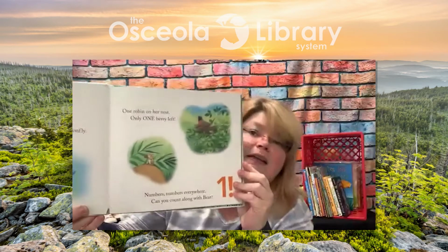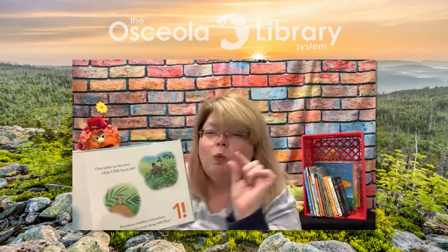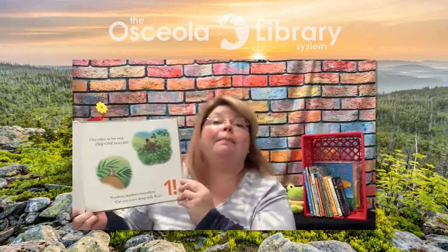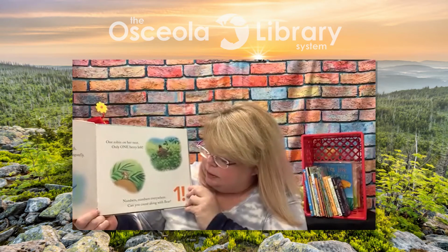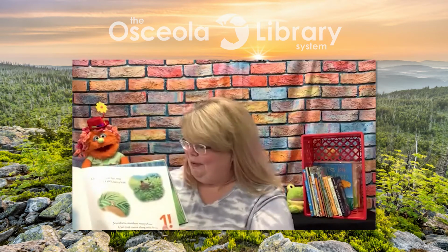And over on this side, can you see it? Yeah. There's one bird in her nest. And one little tiny berry left. I think Mouse found the berry, yes. Now numbers, numbers everywhere. Can you help and count along with Bear? That's right, how many? One, good job.